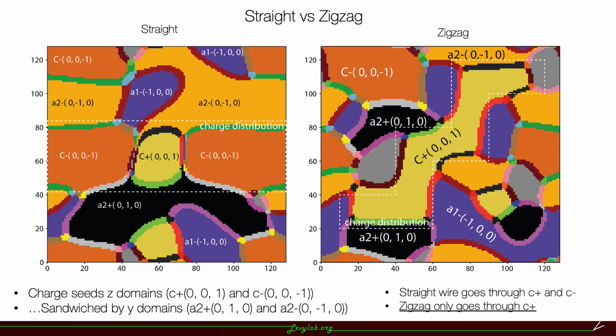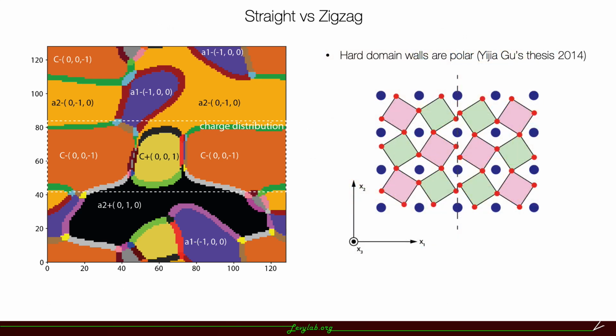And these are head to tail domain walls, hard domain walls. And these hard domain walls are predicted to be polar.